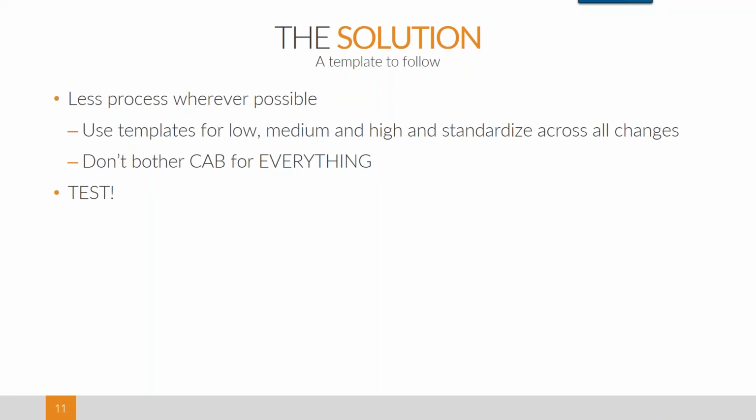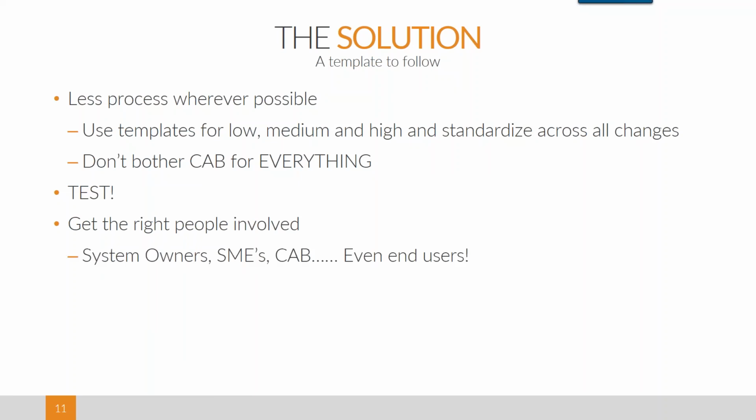Spending more time in testing and less time in change advisory boards or filling in large, complex change management templates is absolutely key to getting success over time. Get the right people involved. So again, not the CAB all the time, but maybe the system owners that have to be a part of it. Subject matter experts, not only inside your organization, but your vendors as well.